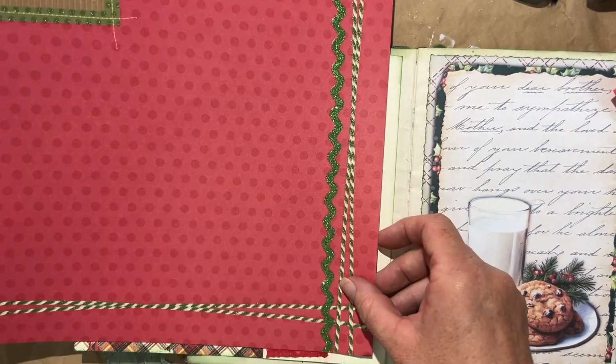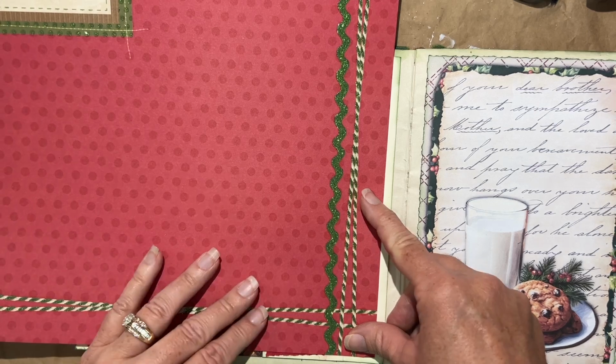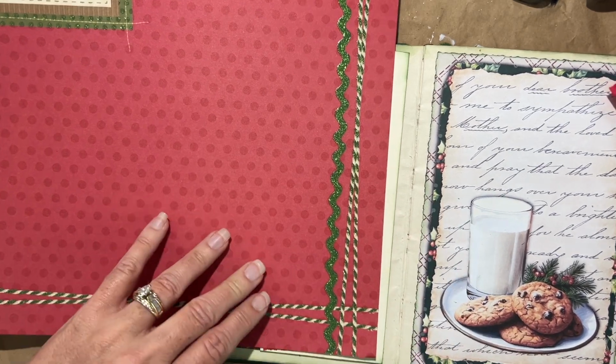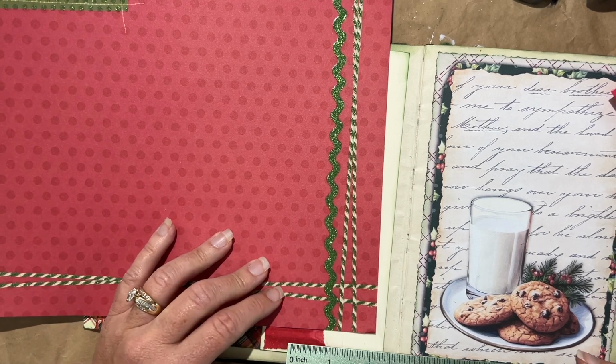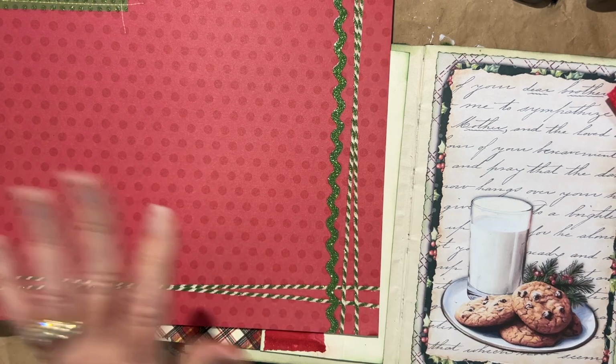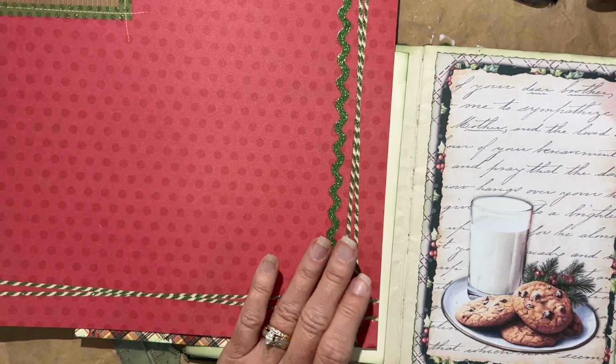Okay, so I want this piece here. I think it's going to be really pretty with the red. So let's see what I want it to be. How about 2 inches? Because I don't want to cover up all of that pretty paper.